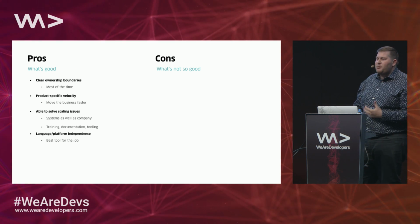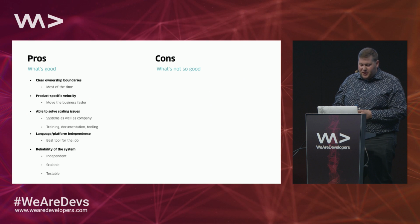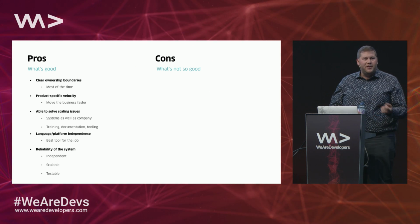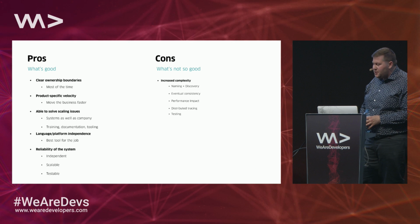So it gave teams platform independence. And it also increased the reliability of the system. Because each piece is independent, it makes them more horizontally scalable, each service, and then makes them testable as well. But it also increases operational complexity.